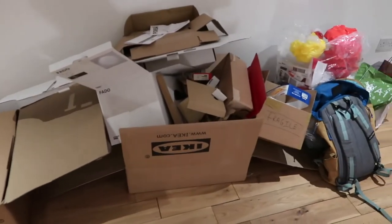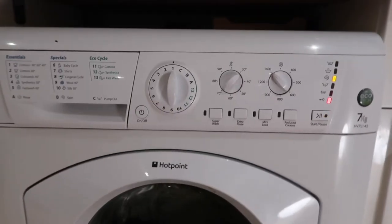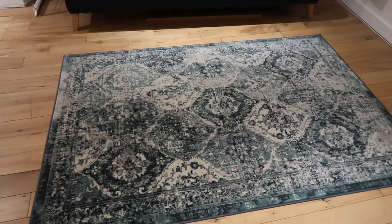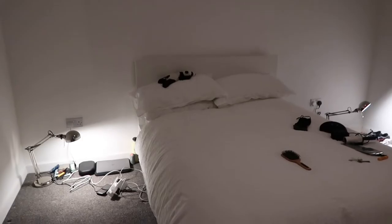So much cardboard, I can't cope. And we just clean this with washing machine stuff because I saw on TikTok that you need to do that when you move somewhere new. We've got a coffee table coming tomorrow. We obviously need some pillows and like some art or like a mirror there.